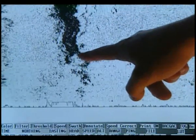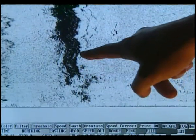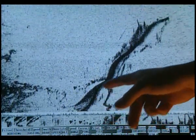For the first time, the entire bow can be seen on the ocean floor. That's a nice image. That's a really nice image. The stern is also revealed. The broken end of the stern is right here. Yeah, look at that. Looks like it's bent right here.